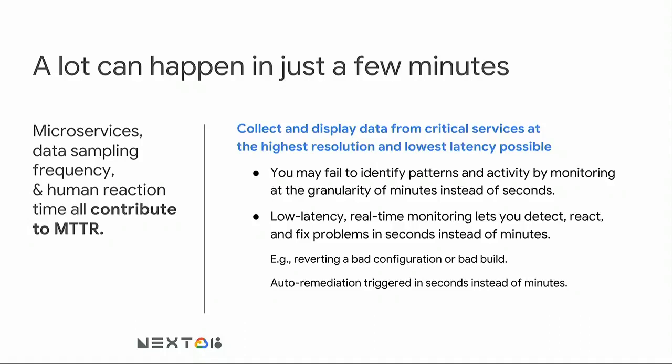So you may fail to identify patterns and activity by sampling coarse-grained metrics or things that have very, very high latency. Just imagine, to continue the aviation metaphor, a pilot trying to fly an airplane where all the instruments updated once a minute instead of every time they made a change to the controls. But that's what most people are trying to do nowadays. They're trying to operate these very, very large, complicated systems by looking at metrics that update once a minute.